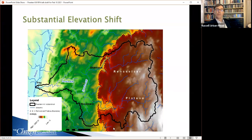There we go. All right, so there's a substantial elevation shift from the plateau down to Brunswick and Troy. There's approximately a 500-foot drop from kind of the plateau elevation down to the Brunswick and then Troy elevation. And for those of you who live on the plateau, I'm only telling you what you know, but it's very impressive. And for a Hyde Park boy, it was really fun to come up and start thinking about what this means and how one might be able to look at floodwater management in this kind of a context.